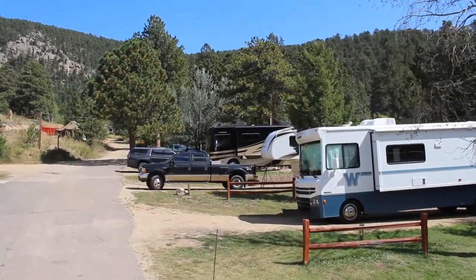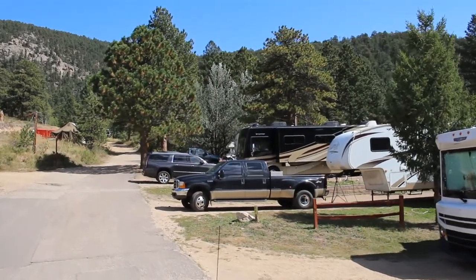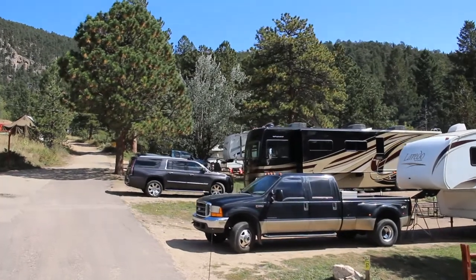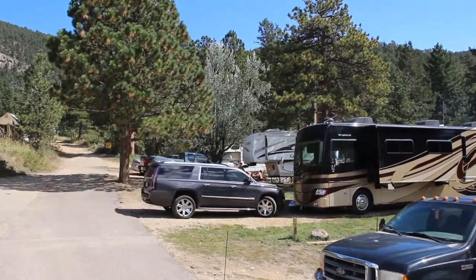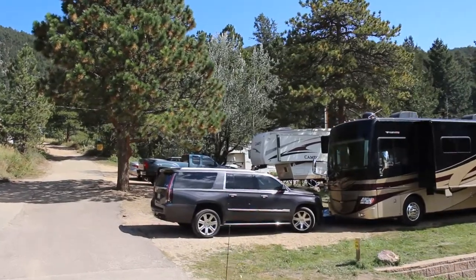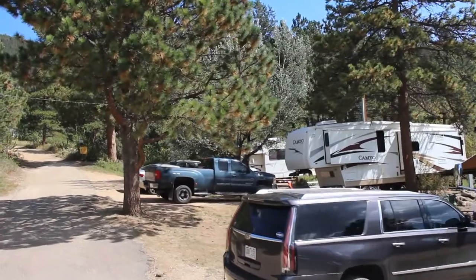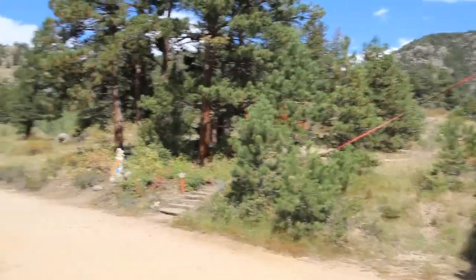Each site also, before I forget, does have a fire ring, which is important for my wife. I don't know about you guys, but she definitely likes her own fire ring. We've noticed at another Jellystone down in Larkspur that they have a community fire ring, so you cannot have a fire at your campsite unless it's one of the portable campfires, propane campfires.